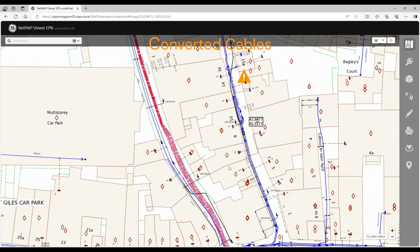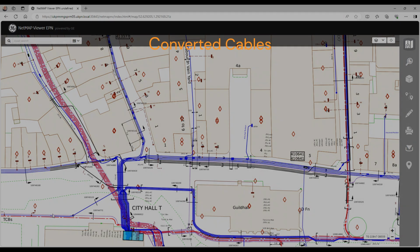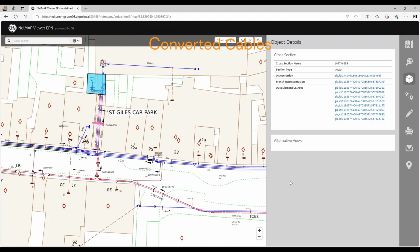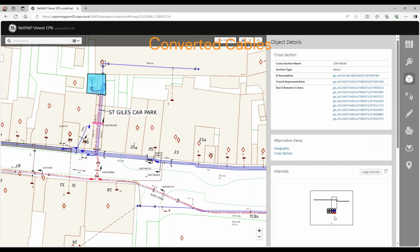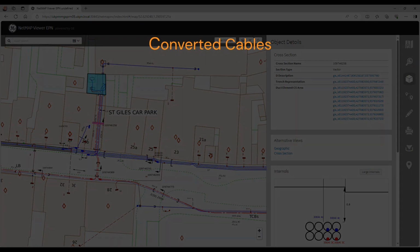Of course, the immediate thing you notice is that now all the cables are easily distinguishable, with an identifiable style and color. A point to note is that cables may be shown side by side for clarity, but this doesn't mean they are like this in the ground. Always check for any cross-sections to see the actual arrangement. Here, we can see how it is actually laid out underground, with cables on top of each other, rather than all side by side. Don't assume the map shows the actual position in the ground. Always refer to cross-sections where available.